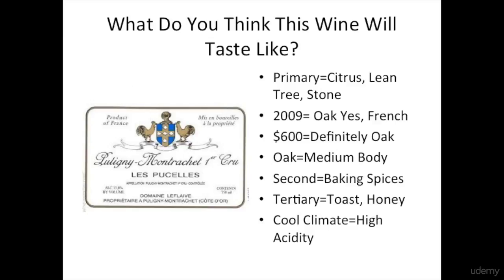Well, for the primary fruit flavors, I'm going to go with citrus as well as tree and stone fruit flavors because, like I said, the climate is warming up a bit. So I'm going to say, again, lean tree and stone fruit flavors.